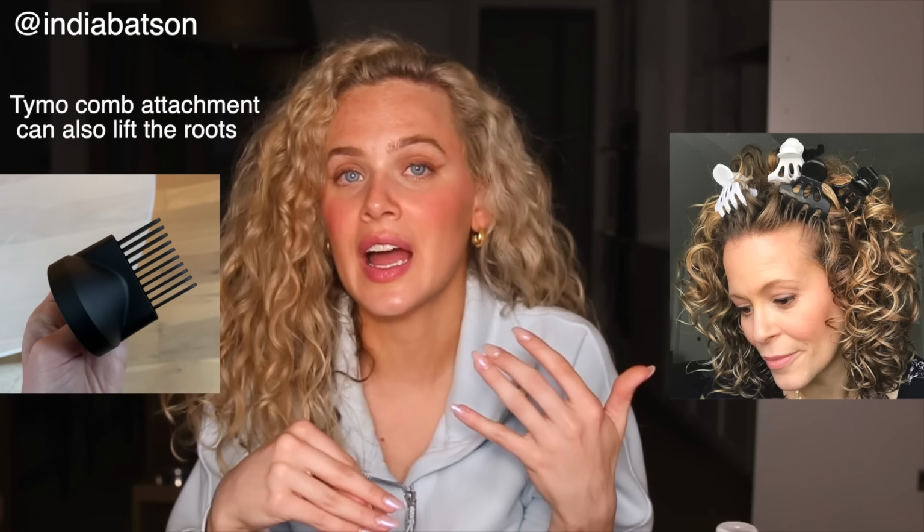I did want to touch on root clips. This is not something that I personally use. I find that I get enough volume alone from flipping my hair from side to side, really lifting and working those roots. But if you feel like you want to achieve even more volume, then I think root clips are wonderful.